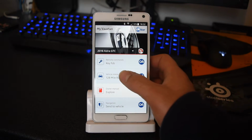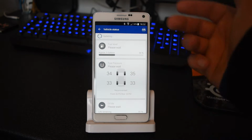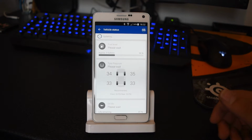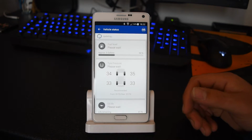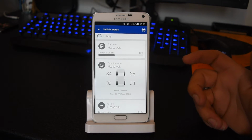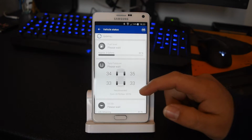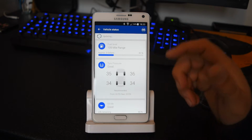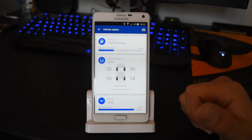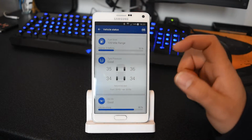Another one you've got here is vehicle status, which if you just push down, it will update itself and tell you exactly a lot of stats that help you out basically. It gives you the fuel, tire pressure, the oil life, your miles per gallon average for the car, and so on, and obviously your odometer. So in this case, you can see here, it says I've got 109 mile range on my tank, and I've got approximately 5 gallons, 35%.